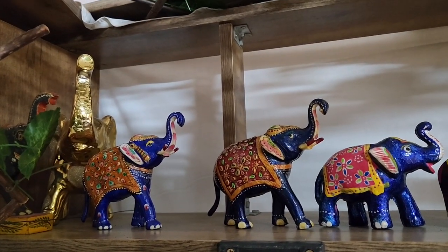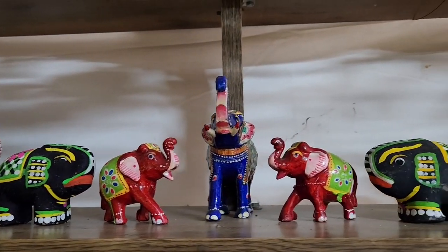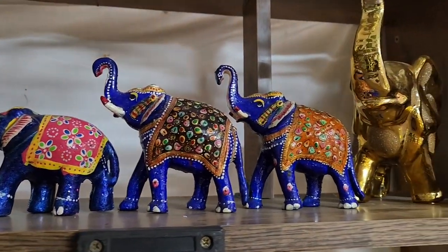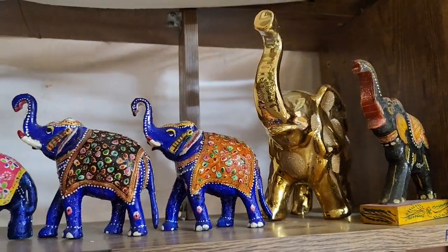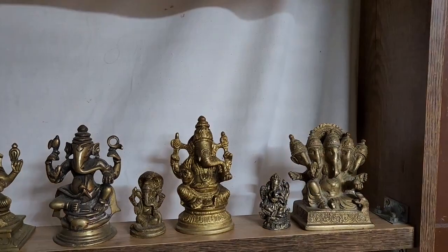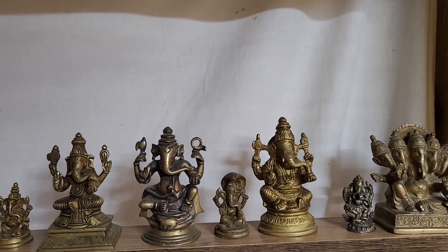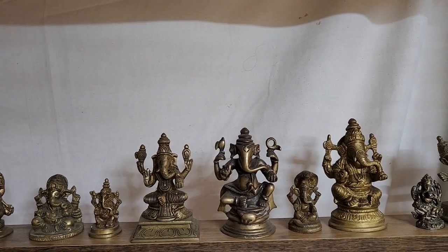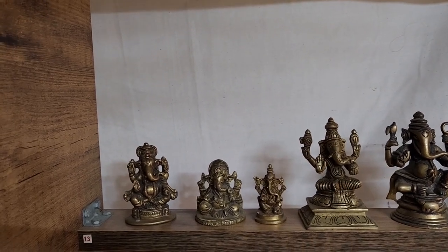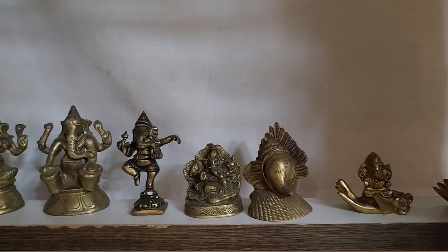Here you see a complete row of elephants in different colors, in different sizes, in different shapes, in different designs. Right below the elephants is the elephant god Ganesha. Again, different poses, different metals, different sizes, different shapes. Another set of Ganeshas, again different shapes, different sizes.